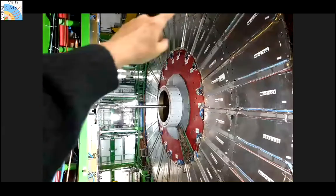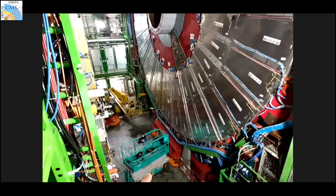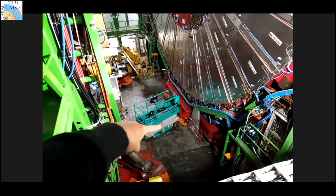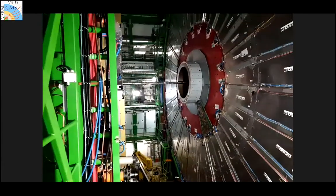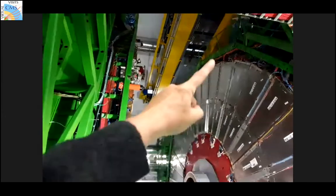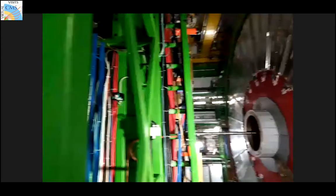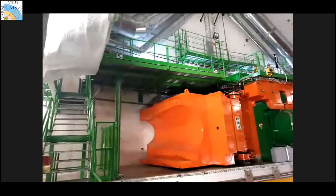But you see now a wheel, and maybe I can show you down. This is the minus 100. Okay, we will go there. And okay, maybe I can go up, and we will go also on the top of the detector here. Okay, I will proceed. I just wanted to say this comparison, and then I will leave the floor again to Andres.